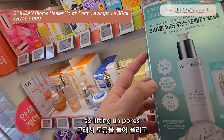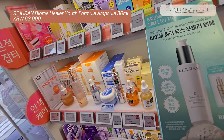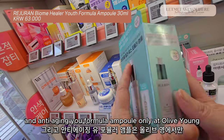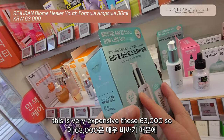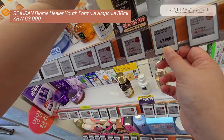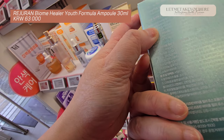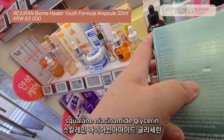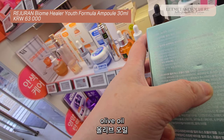So lifting, pores, and anti-aging youth formula ampoule only at Olive Young. But this is very expensive. 63,000. So where is squalane, niacinamide, glycerin, olive oil.